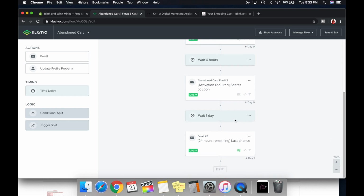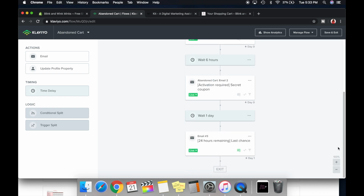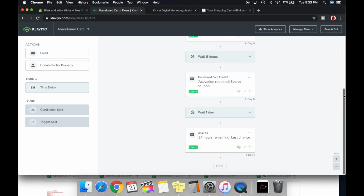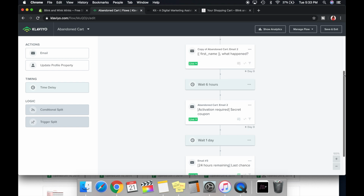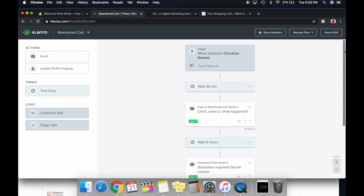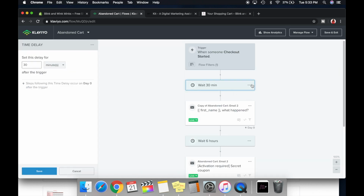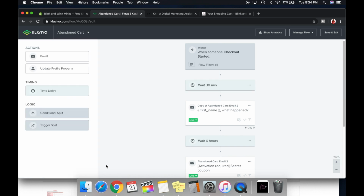And then I wait one more day, and then it sends them a third email that says last chance to get this sale. And I used to have a fourth email set up to where it was like a customer service rep, and it's just asking, hey, we would like to know your feedback on why you didn't purchase. But I recently took that off, so right now I just use these 3 emails, and they're easy to set up, and you could decide how long you wanted to wait. So you could wait days, hours, or minutes, and it's just a really good app to use.